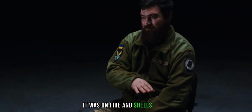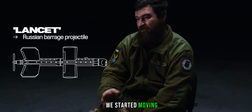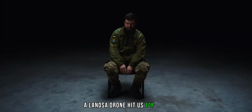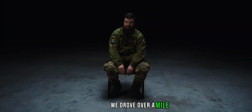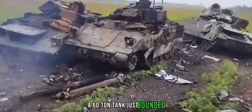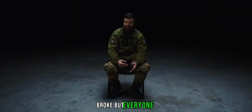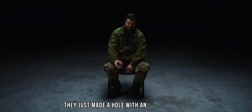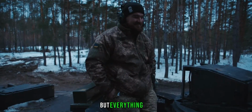The second time, a Bradley in front of us exploded. It was on fire, and shells were exploding. We started moving away, and at that moment, a Landsat drone hit us. For the third time, we drove over a mine. A 60-ton tank just bounced. The track broke, but everyone was intact. Well, the fourth time, they just made a hole with an anti-tank guided missile, but everything still worked.